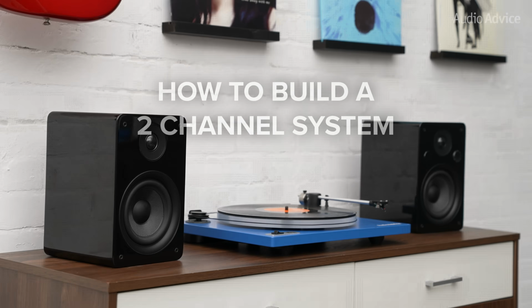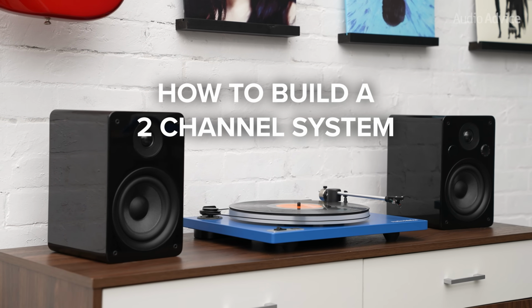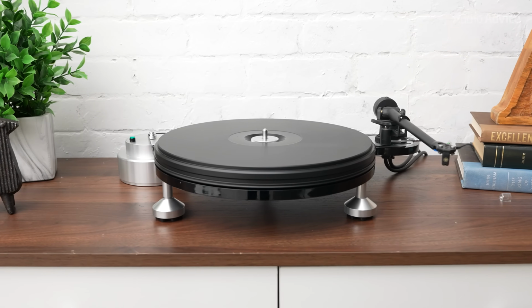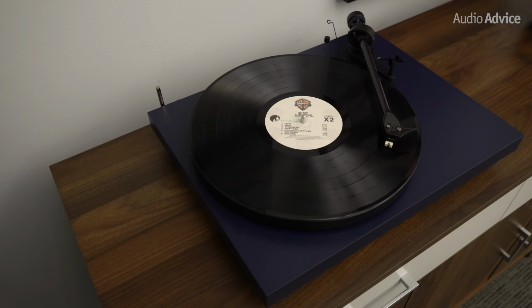This video is on how to pick out the components you will need for a good 2-channel or stereo hi-fi system. With both music streaming and the resurgence of vinyl coming at the same time, millions of people around the world are itching to put together a music system that is better than that trusted portable Bluetooth speaker.